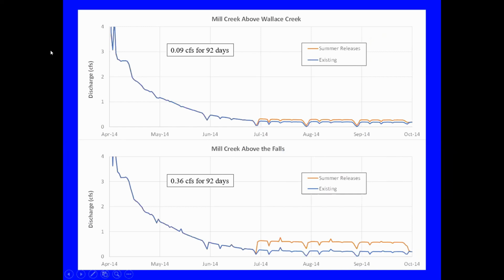So if we look at above Wallace Creek and that summer release strategy, we see that we can make a substantial difference in stream flow at that location. We could probably eliminate or at least reduce the short-term disconnection due to surface diversion. We look a little farther downstream after all those releases come in, a substantial improvement in stream flow is possible during the summer, more than doubling the stream flow in that lower middle of the falls.